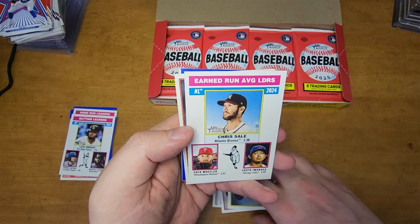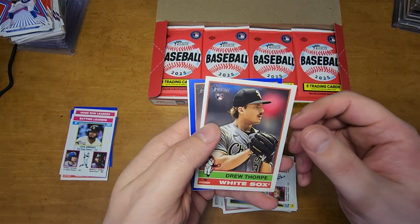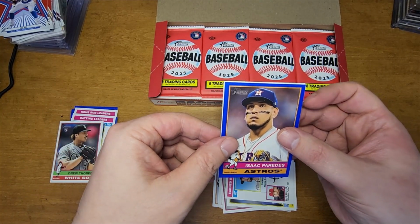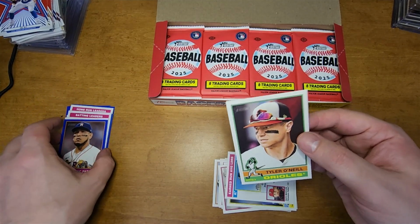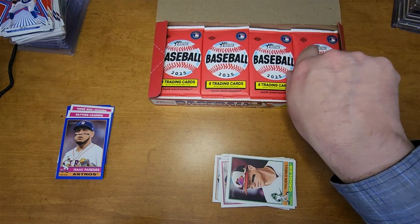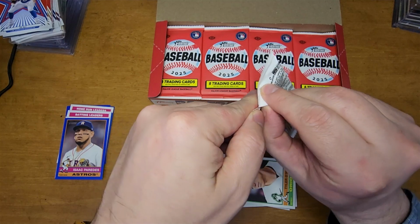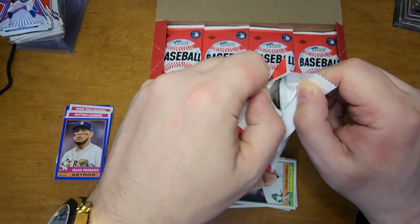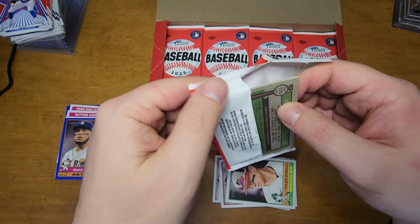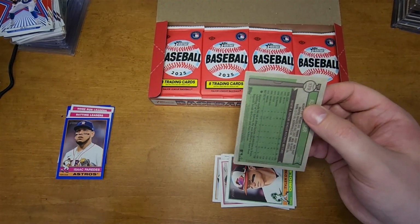So earned run average leaders, Sale. Oh, that's the normal card, but we had it in white. Drew Thorpe for the White Sox. Isaac Paredes on the blue. Tyler O'Neill. I'll go back. Also, just so you know, there are short prints for numbers 401 to 500, if I remember that correctly. So be on the lookout for that. I think it's 4 to 6 in a hobby box.